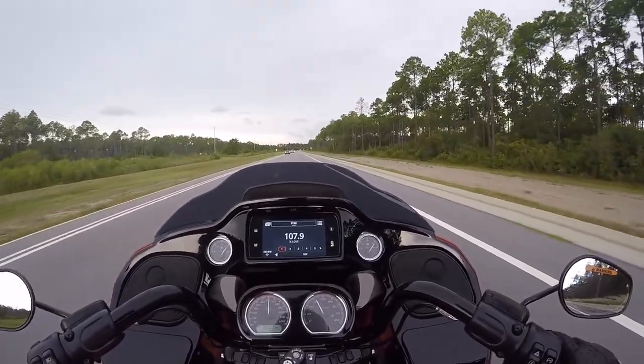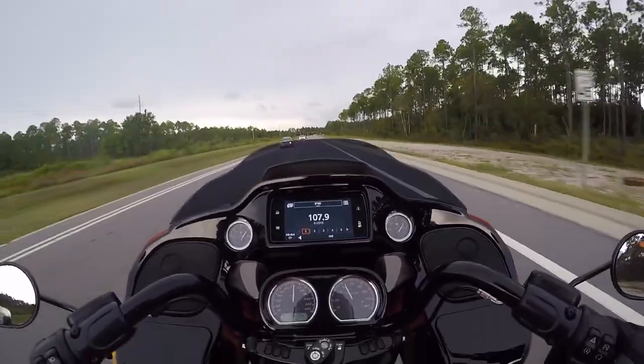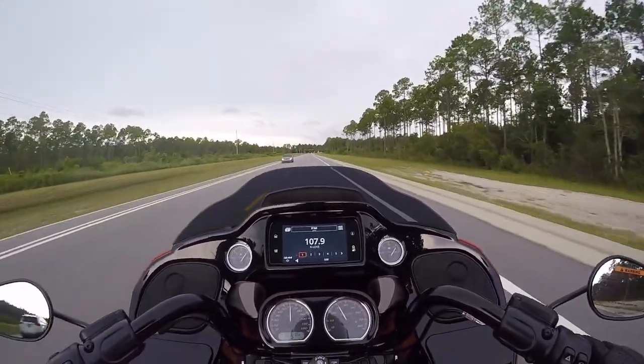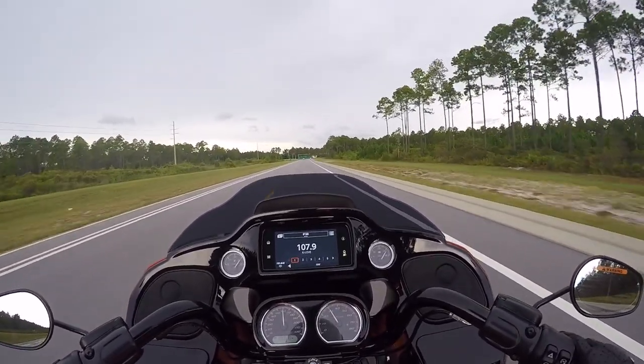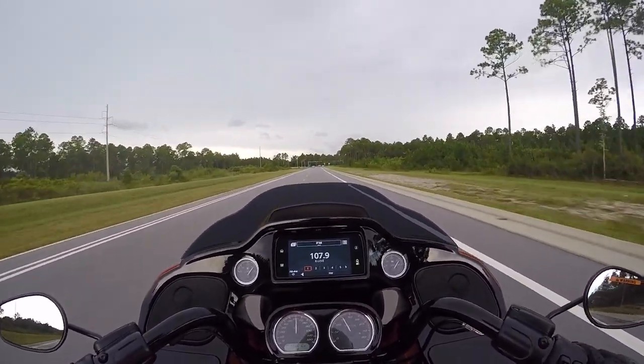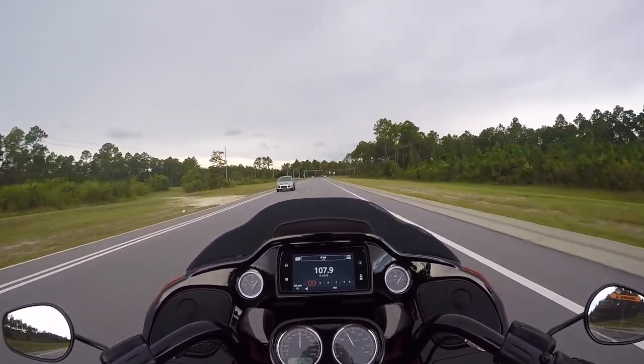Really clean sound, not too loud, not too low. You know, some slip-ons will help that out if you'd like the bike to be a little bit louder. But other than that, I think it has a great sound. I think it has a great feel. Like I said, we still got the reflex-linked ABS.